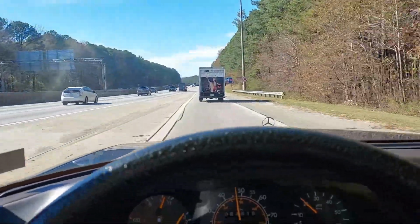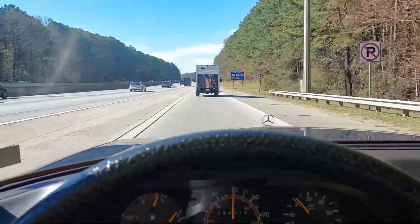All right, well, I'm gonna head over to the detail shop and drop this car off with Scott. Hang on, I gotta merge here. There we go. Yeah, passed with flying colors, this car drives fantastic. Like I said, one of the nicest SDs I've ever driven.